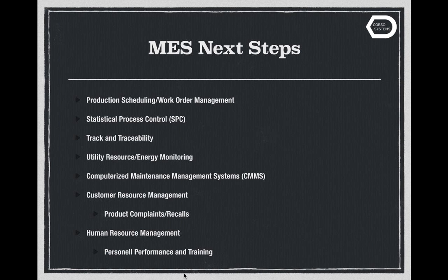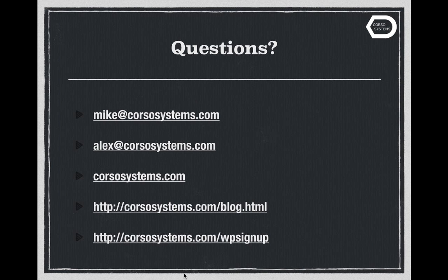We pretty much covered OEE and some of the possible integrations. Out of the scope of this webinar would be things like statistical process control and track and traceability. Statistical process control is where you're bringing your quality systems in line with your process data through the MES system, so you can understand how your process conditions directly affect your quality output. Track and traceability is tracking a product genealogy from a raw material input into the process to finished goods coming out. Other things are energy monitoring, so integrating with your power meters, or if you have a steam system, to really calculate those real-time costs of your energy or your energy usage.